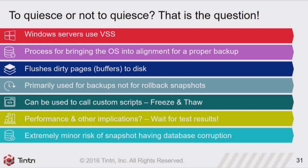How often did you see the database corruption, or did you ever see any of it? So the question was how often in our results did we see any database corruption? We did not find any in our results. But just because we couldn't find the boogeyman doesn't mean it doesn't exist.